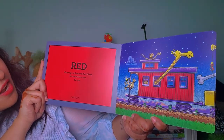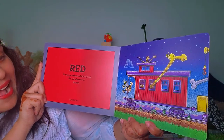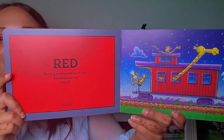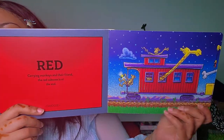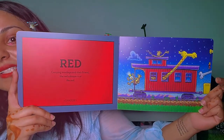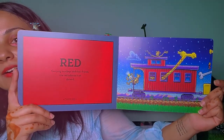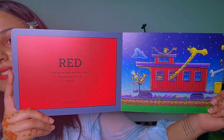Red! Carrying monkeys and their friend, the red caboose is at the end. And down here it says caboose, because this is a red caboose with a giraffe and some monkeys fooling around in the last train car, which is the red caboose.